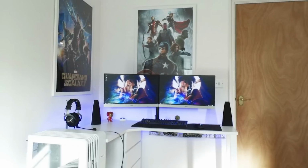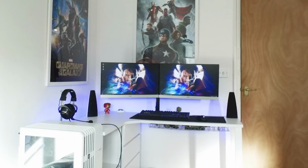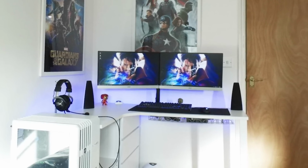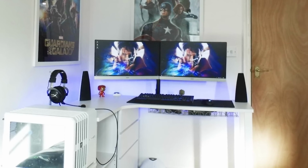So the first setup of the day is submitted by Joe, who's 14 years old, and he uses a setup for casual gaming. He also said in the future he wants to actually put a TV above the monitors because his bed is right behind him, so it just makes sense. And yes, I totally agree with that. He was also on episode 168 of season 2.